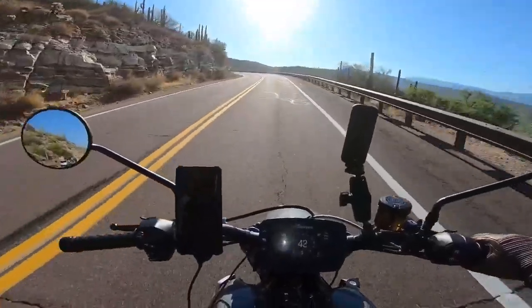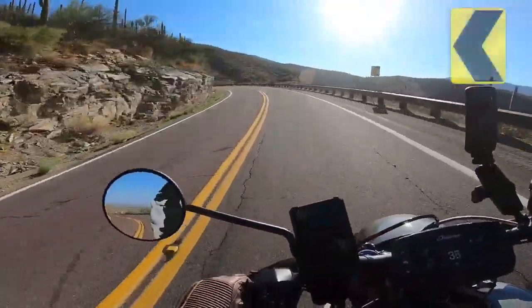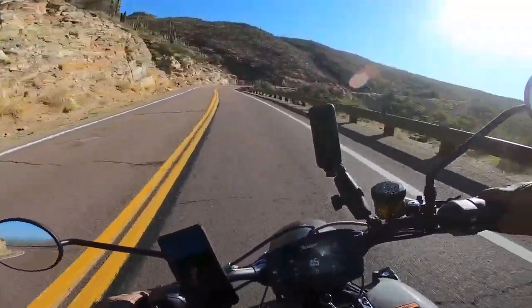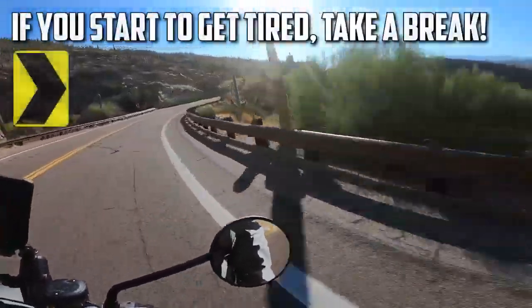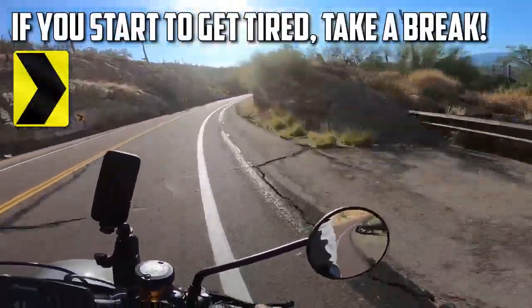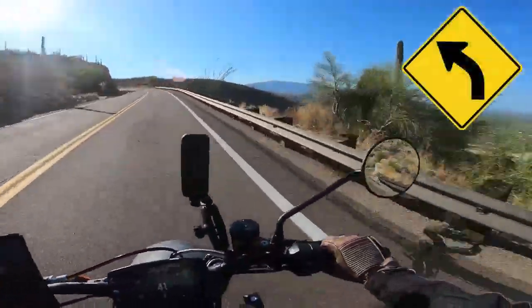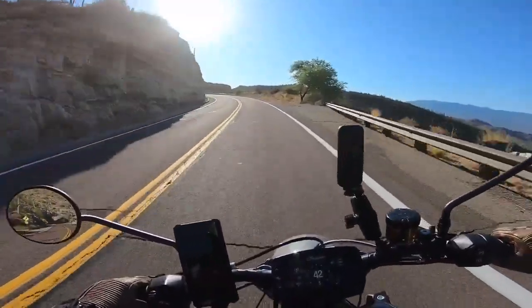All right, I think I got a bug in my face. Anyways, we've got more chevrons, we've got more turns. Now this can get exhausting. Every single turn is a little bit of energy expenditure, and before you know it, a turn can be so exhausting that you just forget what you're doing and the fatigue will set in. So you kind of have to watch out and get an idea of how you're feeling, so that if you do have to pull over.